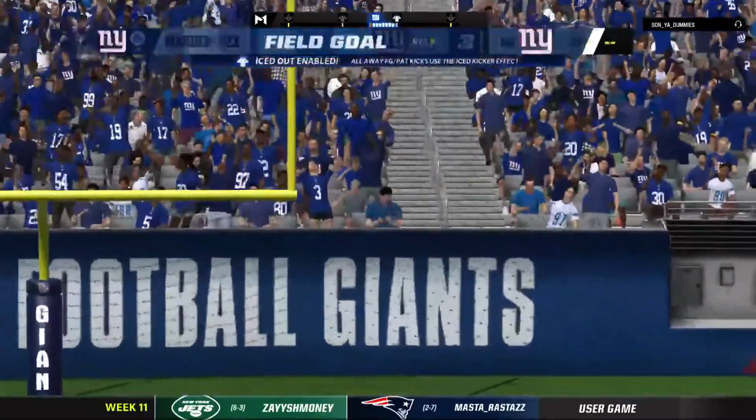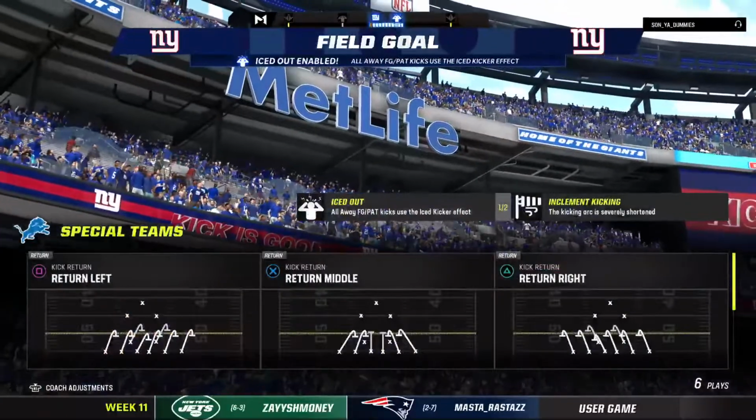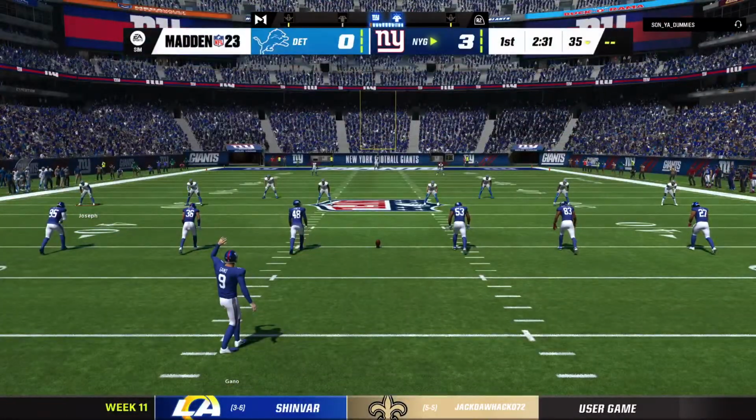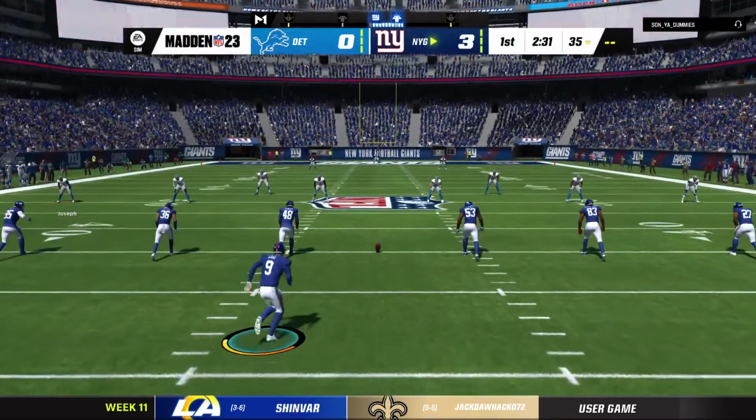And his kick is good. He got every bit of that one as it's good from 56 yards out. And the Giants are off now to a 3-0 lead.